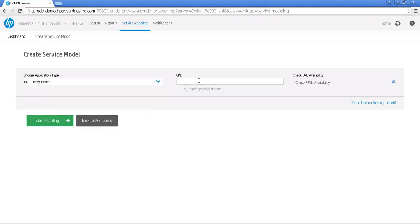But in this case, we are just going to use the URL entry point, and I'm just going to enter the URL for my application real quick. And with that, on the right-hand side, we can check the availability of the URL right away from the tool itself. So this is, again, to ensure that your discovery probes or universal discovery probes are actually able to reach the URL before you actually start your discovery activities.